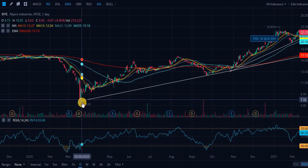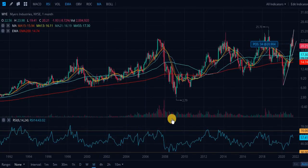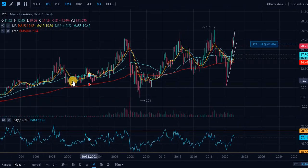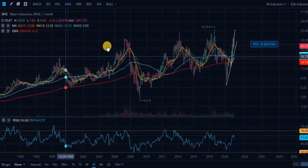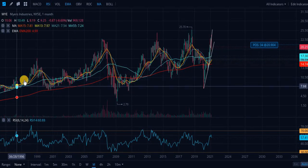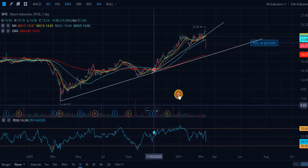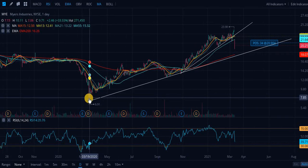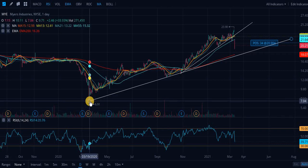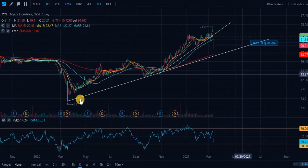When we hit the $6 mark right here, let me show you the weekly chart. Actually, let's look at the monthly chart. This stock is not really going anywhere. It's been trading around 10 to 15 to $20 for years, since 1998. It's done nothing. But what have we done recently? Since early last year, we've been forming a very sharp uptrend, starting at $6. Now we're currently trading at $20. That's an amazing profit.